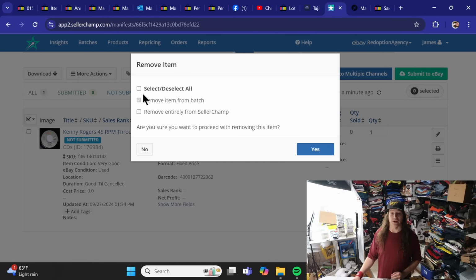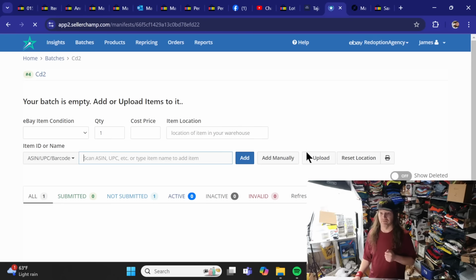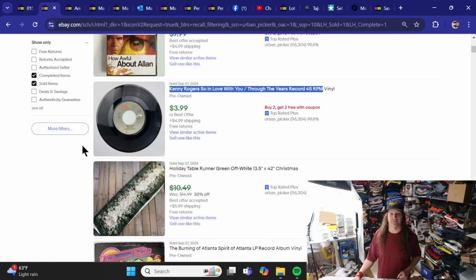What I might try to do is type in the stock number on the item and see if that brings it up. That would be the quickest way, instead of typing Kenny Rogers 45 through the years or whatever. If I can pull it up by a stock number, that'll be even better. So those are the type of things I'm going to be playing with to try to streamline each type of item that I do.